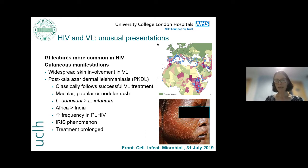It occurs more commonly in Donovani, which occurs in East Africa and India, compared to infantum, and in Donovani it occurs more commonly in Africa than it does in India. But it is increased in frequency in people living with HIV, as in our case. And importantly, it can also present as an IRIS phenomenon. And as Christina said, this patient started off with a CD4 count of 30, now has had very good immune reconstitution. So quite a typical presentation of PKDL in an HIV infected patient. It's also harder to treat, and as again Christina alluded to, requires prolonged courses of treatment.